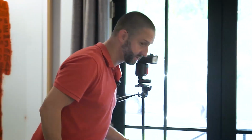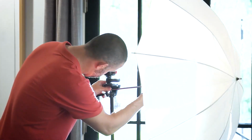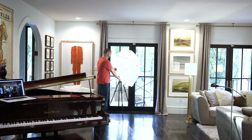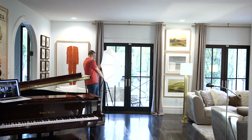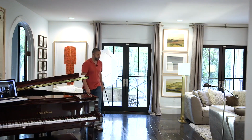So looks like our sun's out and it's coming from this direction. So let's try to embellish the natural ambient that we're getting. And we'll place the flash over here. I'm just gonna aim this into the room. Try and get it far enough back that we're not gonna see it in our frame. And I'm gonna start at half power on that.